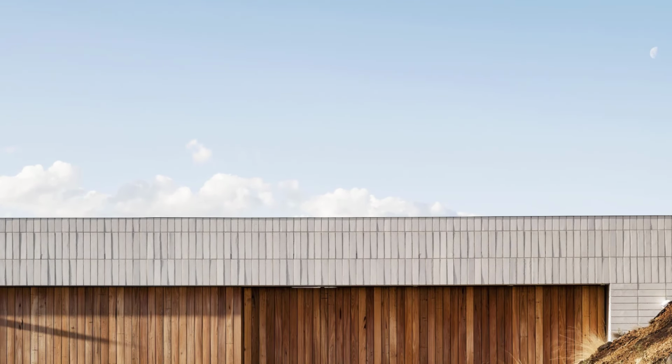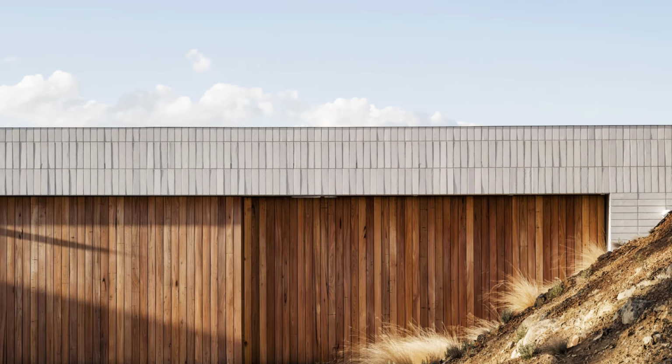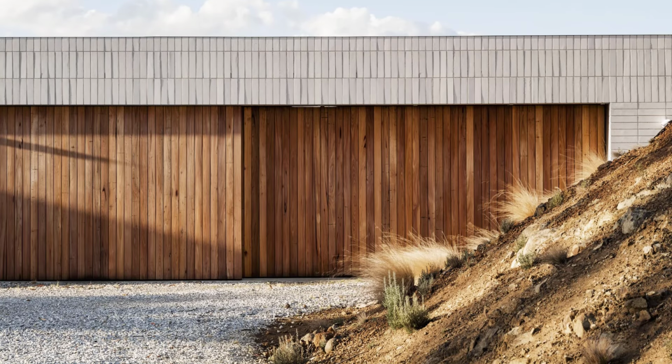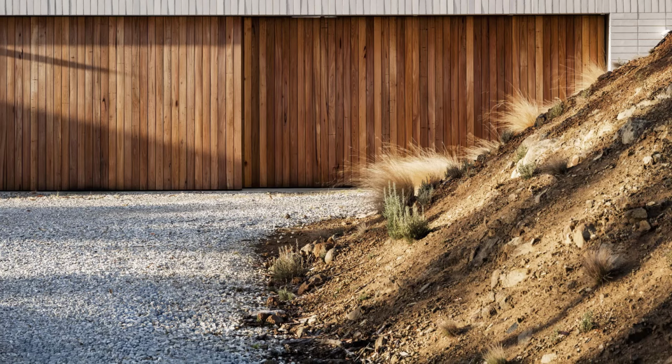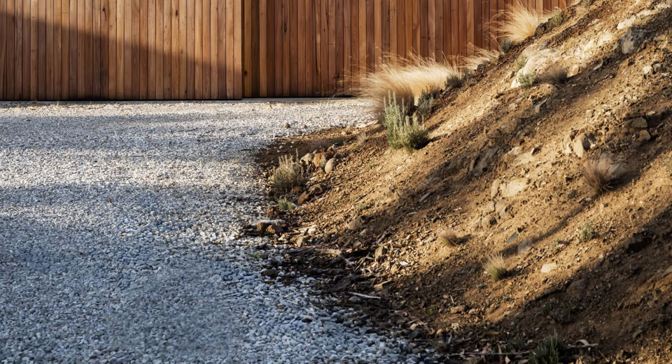Today, we're taking you to the top of Mount Rumney in Tasmania, where the rugged beauty of the landscape meets architectural innovation. This is Eyrie House, a bold new residence designed by Matt Williams Architects. Built on a steep, challenging slope, Eyrie House captures the stunning vistas of Pittwater, transforming this remote and rocky site into a serene retreat.